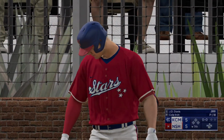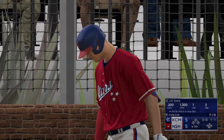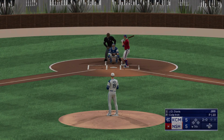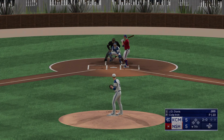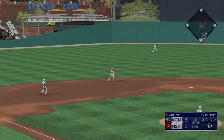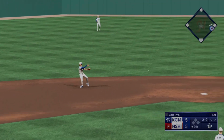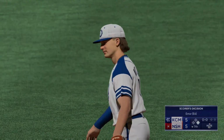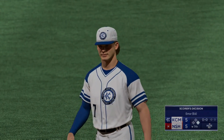So it's going to come down to the last few innings here. Again, J.D. Davis is at the plate, .200 average. He had a monster homer in Game 1. That was a home run that tied the game up late in the 7th inning. And that one, that's a ground ball. And, oh, Bobby Witt Jr. can't handle it there, and it's actually going to be an error.